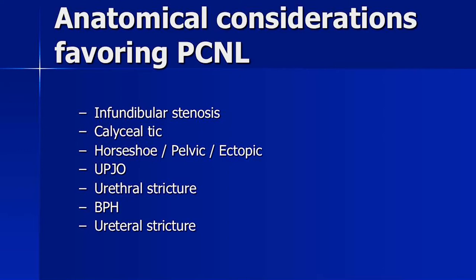So there are some smaller stones where PCNL might be considered, specifically related to issues where it might be difficult to get a scope up the ureter, and similarly it might be difficult for stones to pass down the ureter, such as urethral stricture, BPH, UPJ obstruction, or other anatomical anomalies might lead you to consider a PCNL for a smaller stone.